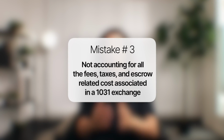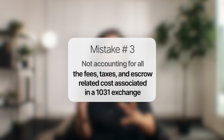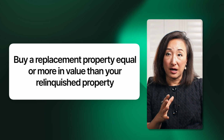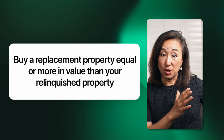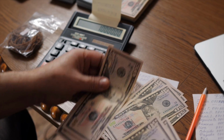Number 3 mistake is not accounting for all the fees, taxes, and escrow related costs associated with the 1031 exchange. Also, the general rule of thumb for avoiding capital gain tax is that you want to buy a replacement property equal or more in value than the property you sold, what we call the relinquished property. However, in a real estate transaction, there could be a mortgage to pay off, and that mortgage needs to be replaced in your replacement property.